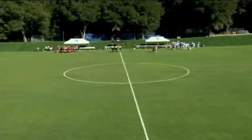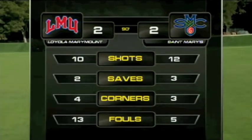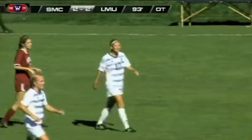Especially the second one, I think the St. Mary's bench definitely thought that Dionne was onside. But nothing you can do about it. The assistant referee made the call, and you have to move on, and the Gales did, and they responded well.